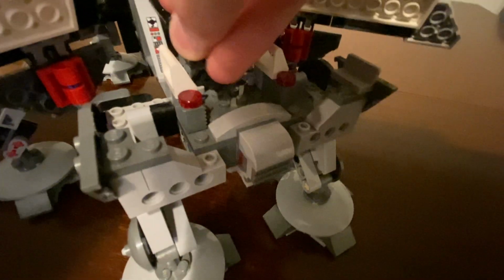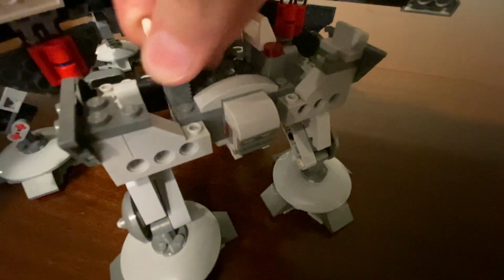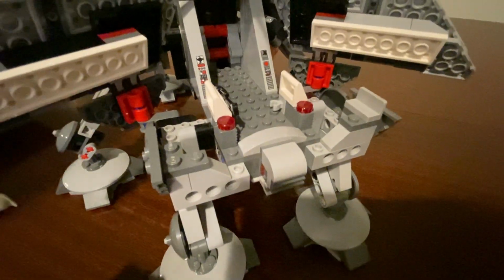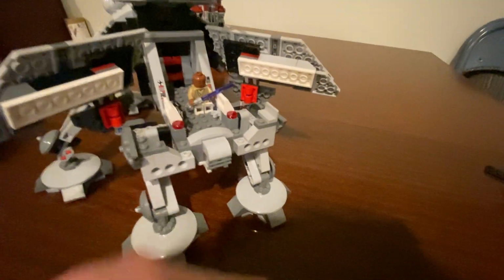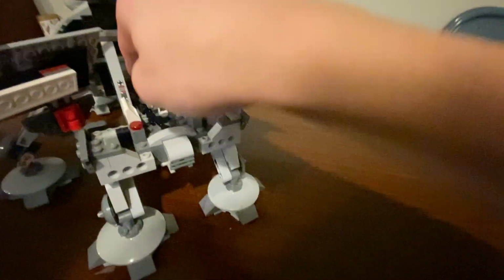Thermal detonators are honestly my favorite part of the whole set. Honestly, it was worth the entire thing just for the thermal detonators. Well, just pretend that's clipped in there, and then you can technically fit figures back there and close it up. They fit fine. Now I can put that back in there. It just goes back somewhere.